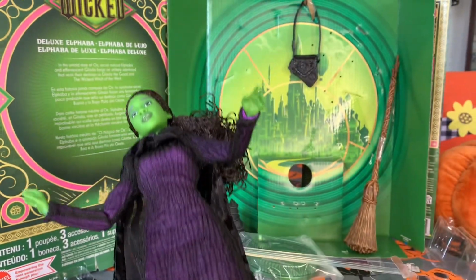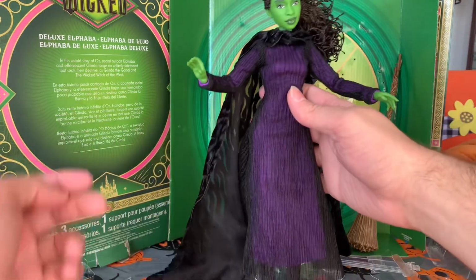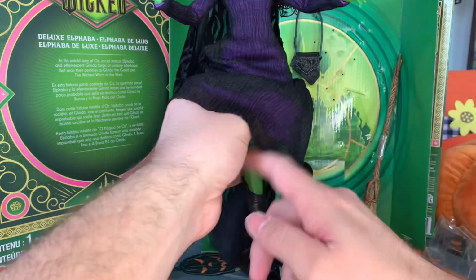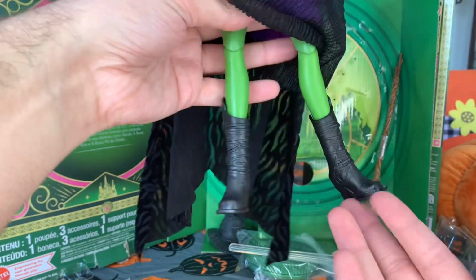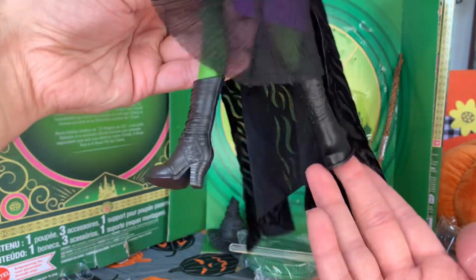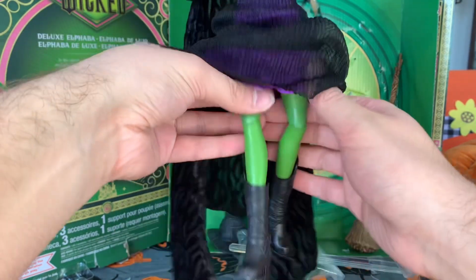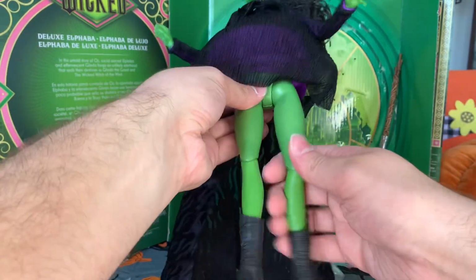So it's good to know that you have the option of wearing this with or without the cape, and you can put the cape back on if you want. So she does have some cool boots on, and they're definitely very Ozian. Got the heels. And she is articulated like the other Elphaba dolls.